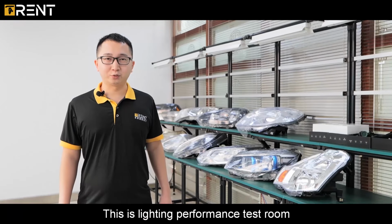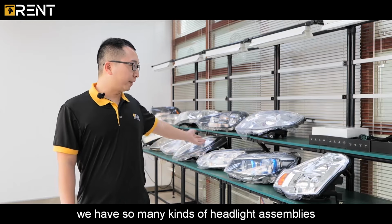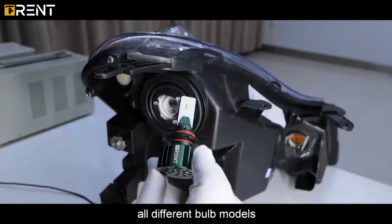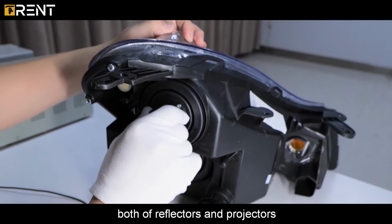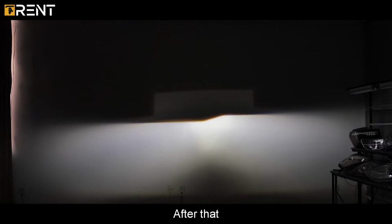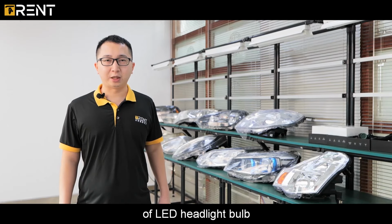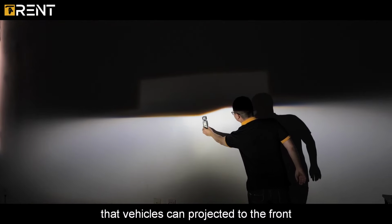This is the light performance test room, also the last part of our laboratory introduction. As you can see, we have so many kinds of headlight assemblies. This testing and analyzing is the first step of beginning for new product development. All different bulb models have to be tested and adjusted with various headlight assemblies, both reflectors and projectors, to meet the light beam pattern standard. After that, we will do the real vehicle lighting practical test on a road. Meanwhile, we can measure the lux data of LED headlight bulbs with headlight assemblies, so that we get the practical brightness that vehicles can project to the front.